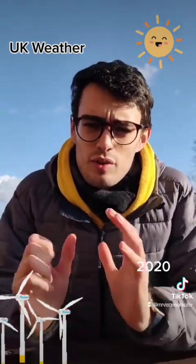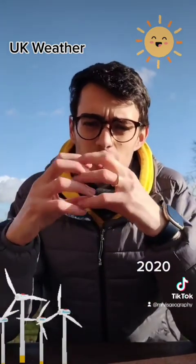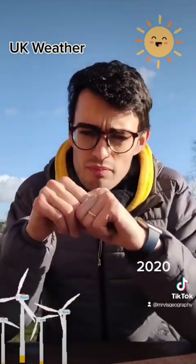Okay. However, a few days ago we had really windy conditions. We had loads of clouds, we had loads of rain, and it was a bit warmer. And the reason for that is because storms only form in a low pressure system. So in a low pressure system, the hot air will rise. As it rises, it'll condense, it'll create a cloud, and when the cloud is saturated, it starts to rain.